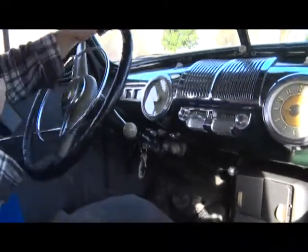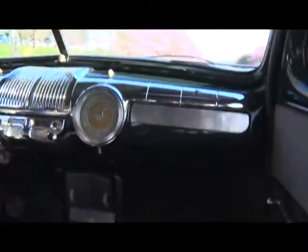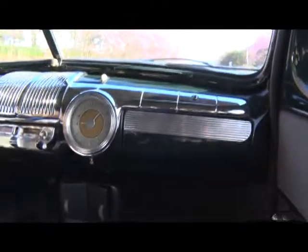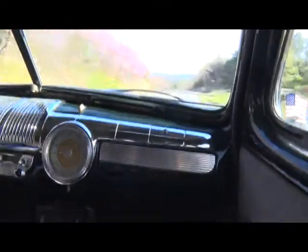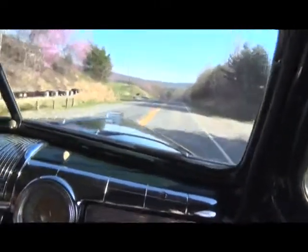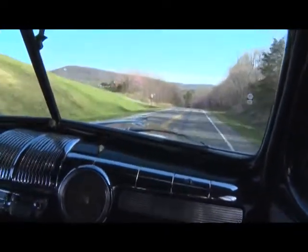All right, here we go. This time I'm going to get on it so you can see all that torque this little flathead's got. Here we go. Look at that front end raise up off the ground. The wheels are just barely touching the road. I'm all the way up to 50 mile an hour in second gear. This baby will run for an old flathead.